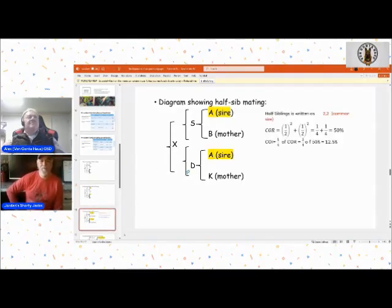Now, how does the math look? Let's do the math. Half sibling is written as 2-2, common sire. Why 2-2? Because this is the child counted as 1, then 2, 3 as the grandparent, but this is the same parent. So the common sire would be 1/2 squared. In other words, 2 generations back. Why 1/2? Because the same ancestor is half the genes. Half the genes from the mother, half the genes from the father. You don't get all your genes, you get half of them. So it's 1/2 squared plus 1/2 squared, which is 1/4 plus 1/4, which is 2/4, which is 50%. The COI is 1/4 of the COR. 1/4 of 50% is 12.5%. So this is a half sibling marriage.